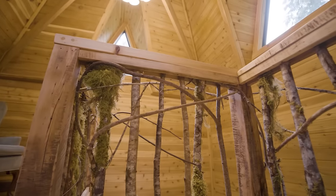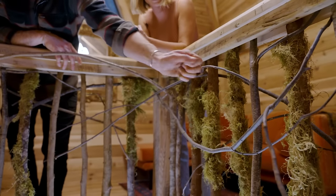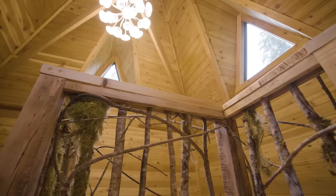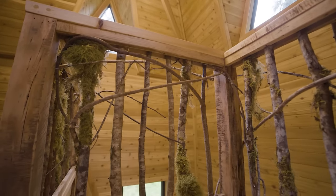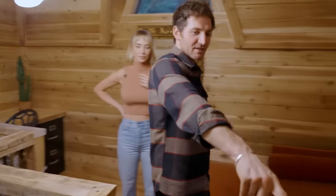Another really cool thing about these balusters are these smaller branches that we have wrapped and twisted around the railing. The key to doing that is to use the wood while it's still green, because you can bend and twist them. They're malleable. That's my favorite thing about it. And also this really cool couch. You might also notice upstairs the fat cat. Dexter.